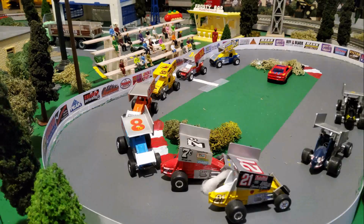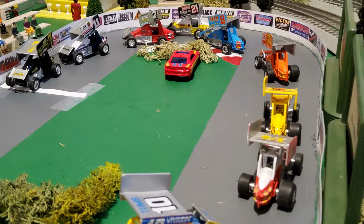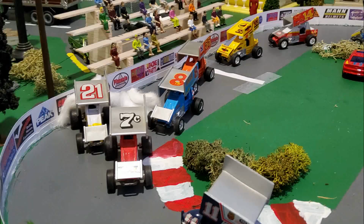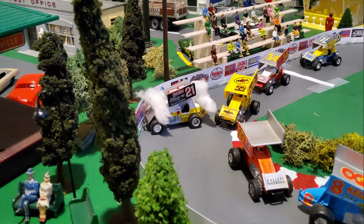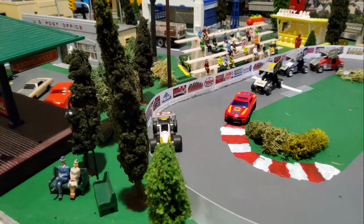What a pass. Benedict Klein, what a pass for the lead. He'll just barely lead that straightaway. They're going for the last turn. Benedict Klein will head into turn one as your lead. Oh, no! Aaron Harper, he was falling back a lot, and he spun out there.